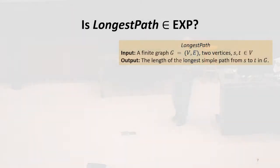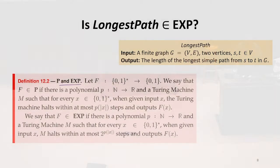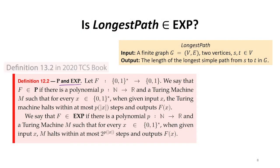So I sort of told you longest path is in EXP. Was that actually correct? We should look a little more carefully at how EXP is defined before we assume this is correct. Here's our definition of EXP. This definition defines both P and EXP, and they're defined very precisely.